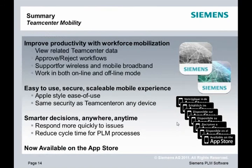Teamcenter Mobility improves productivity with workforce mobilization. You can approve or reject workflows and view the related Teamcenter data. Teamcenter Mobility supports wireless or mobile broadband so that you can work in both online and offline mode and synchronize between the two. Teamcenter Mobility is easy to use. It's secure and delivers a scalable mobile experience in the style of the Apple user interface.